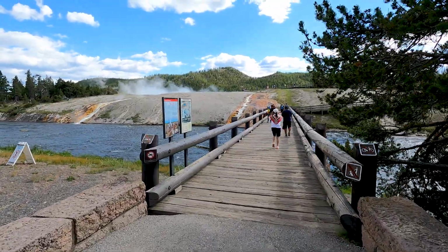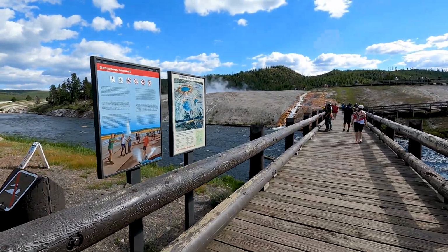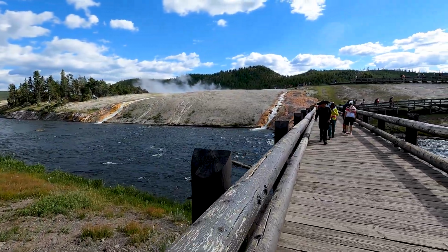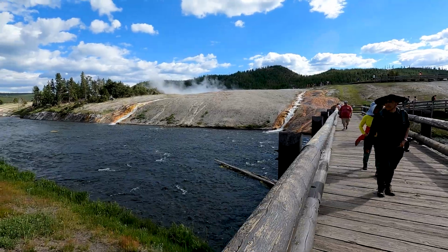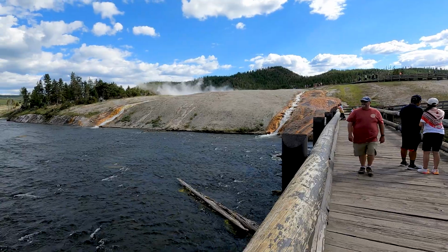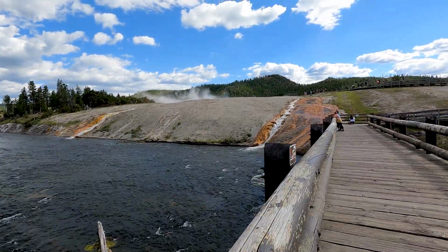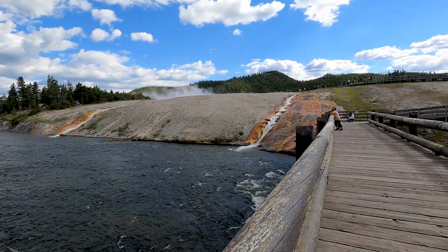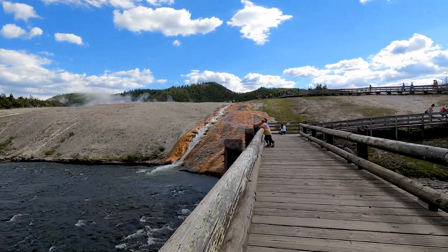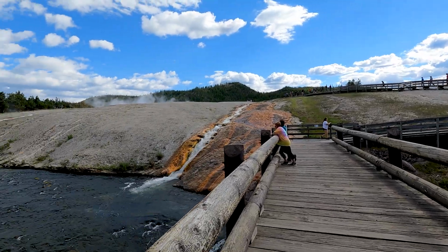Our next stop is the Midway Geyser Basin, one of my favorite stops, to be quite honest with you. It's pretty cool, isn't it? And this is a spot just a stone's throw from Old Faithful, and it really is something to see. This is where you'll see that iconic picture of a hot spring that's all different types of colors. So we're just gonna go walk up the boardwalk and give you a view from up top.